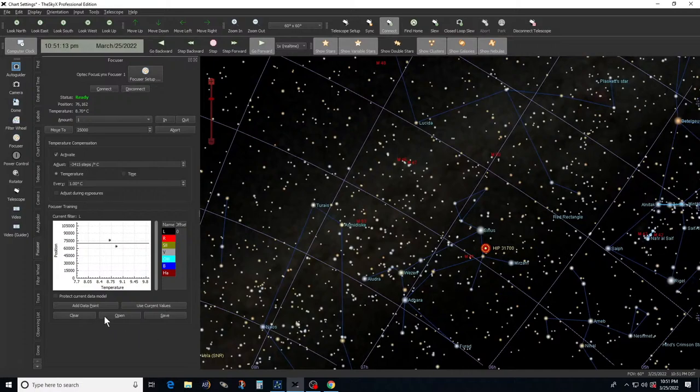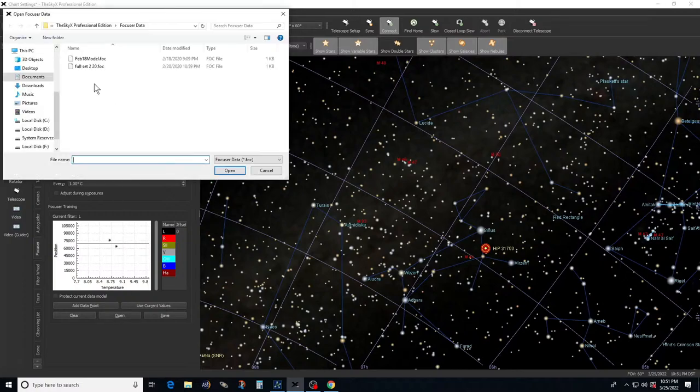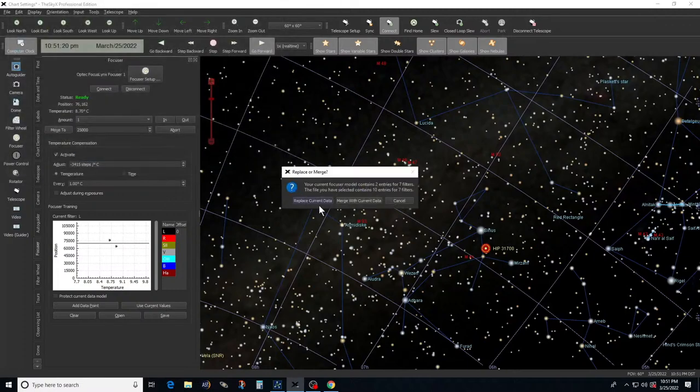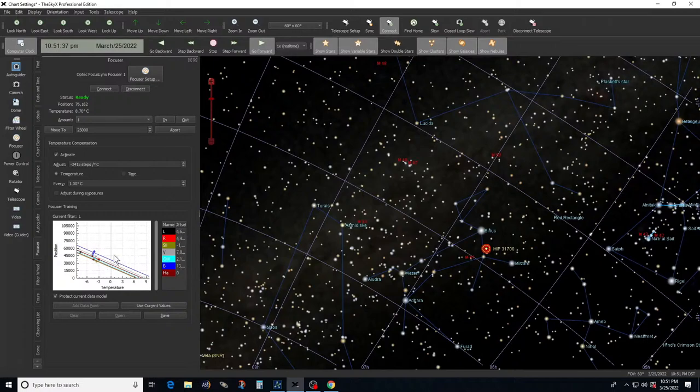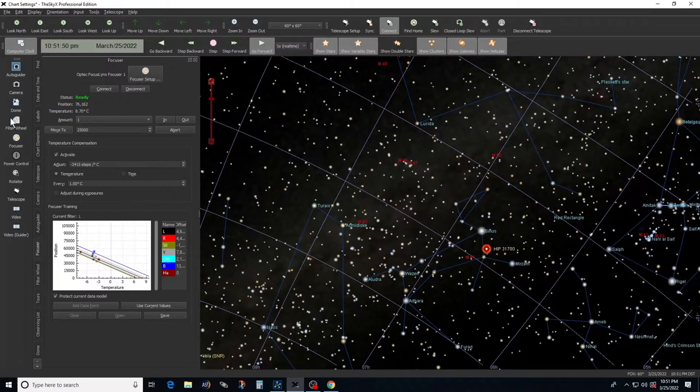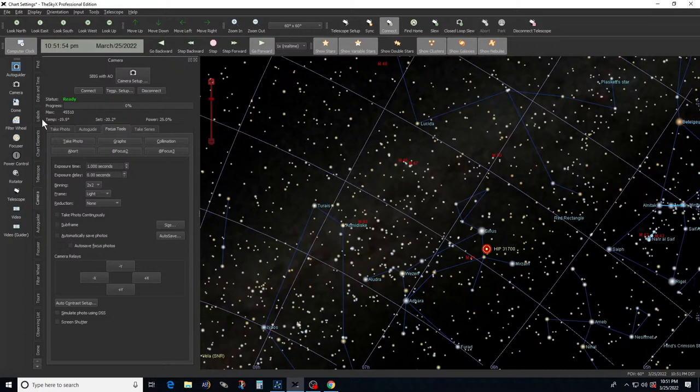We'll also now go and open a file. What this is, is the offsets. Each filter will focus at a slightly different point. So these are all of our filters that we have in the filter wheel, and these are the offsets that it takes to get each of those filters into focus. So right now we're focused on L. If we change to the R filter, it would move it the preset number of microns to bring it back into focus. So we don't have to refocus for each filter change. Then we go back to the camera, and we are finally ready to begin an imaging session.